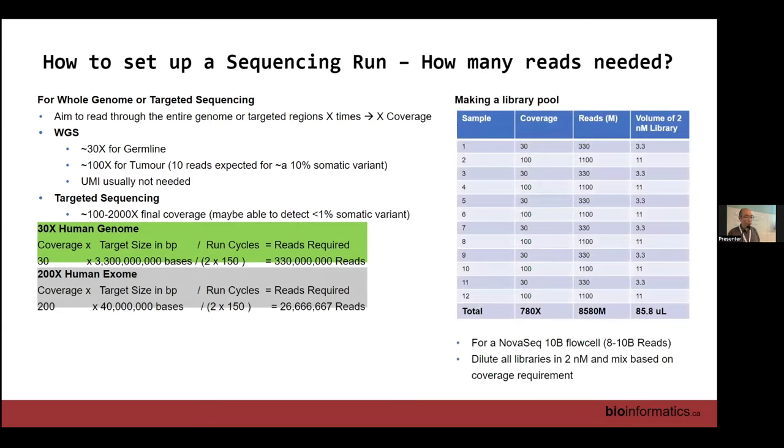So if you think about that, now you can prepare a pool based on your need. Normally what you want to do is convert your coverage into reads and then add them all together.